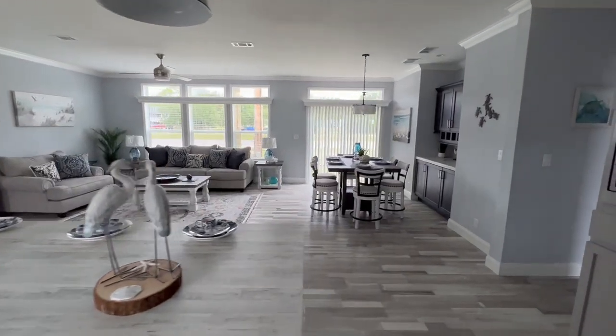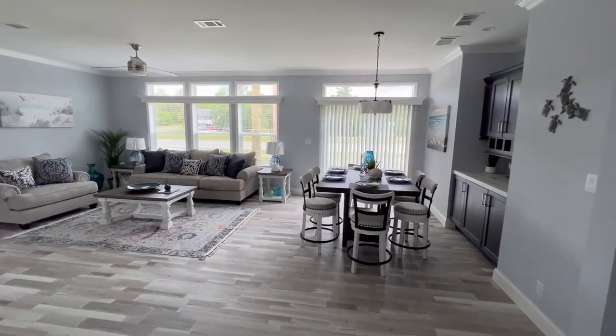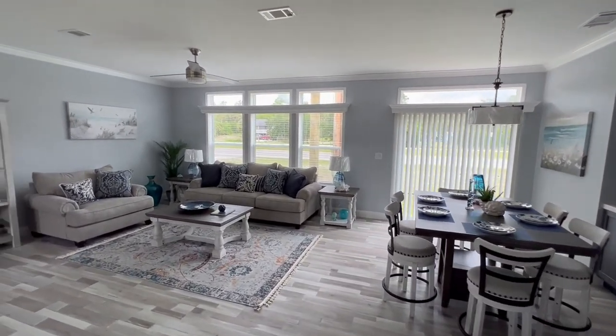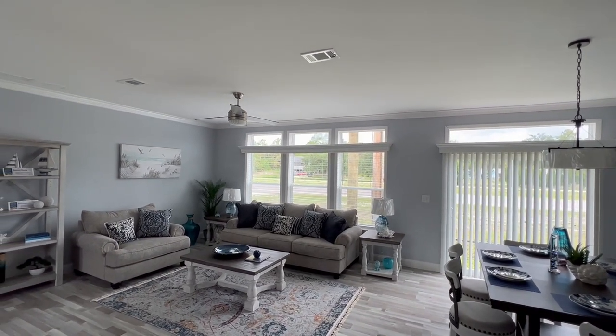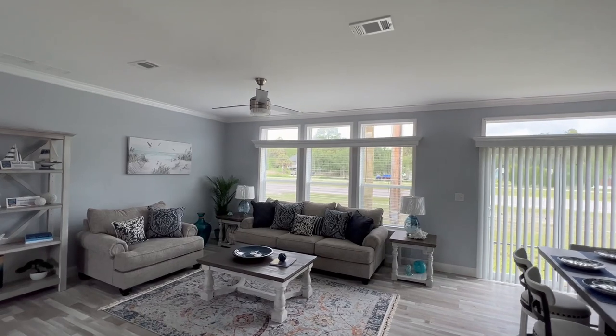Alrighty, so let's check out the rest of the house here. You would have your living room and dining room right here. Again, you have all the big windows. You would have the transom windows. Very nice.